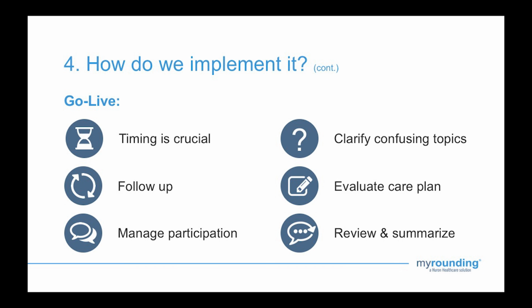Yeah, and then follow-up is the next one. Back in the research, a lot of the studies said they needed some sort of tool that would allow them to assign follow-ups and then hold people accountable to those follow-ups, which is sometimes tough to do unless you have some technology to do it. Absolutely.